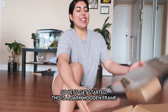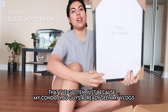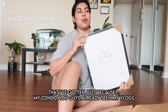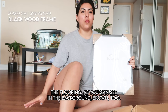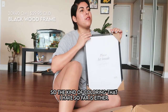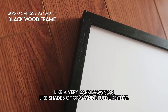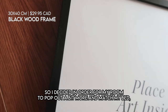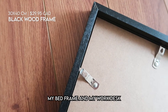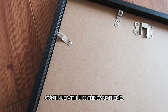So let's get started. This is a dark wooden frame that I've gotten just because my condo, you guys have already seen my vlogs before, the walls are a really, really light brown. The flooring, as you can see in the background, is brown too. So the kind of coloring that I have so far is either a very dark brown or shades of gray and stuff like that. So I decided, in order for my room to pop out a bit more and match my bed frame and my work desk, to continue with the dark theme.